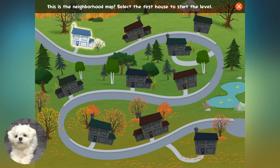This is the neighborhood map. Select the first house to start the level.